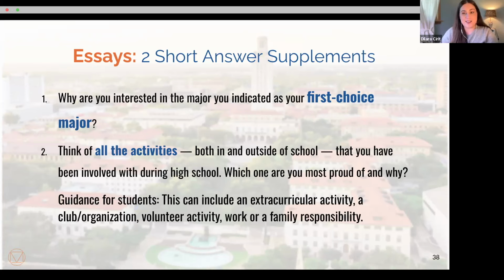The key with this essay isn't necessarily the activity itself, but rather why you're proud of that activity. This essay is inviting students to reflect on their experiences and how they've shaped you as a student. Like with the expanded resume, UT isn't interested in a summary of the activity, but rather how it's impacted them and the people around them. So when answering this question, I recommend students start with a list of how the particular activity they've chosen to write about shaped them. Did you learn a new skill? Did you benefit a community? Did you learn something about yourself that you didn't know before? Use those reasons to guide your answer.